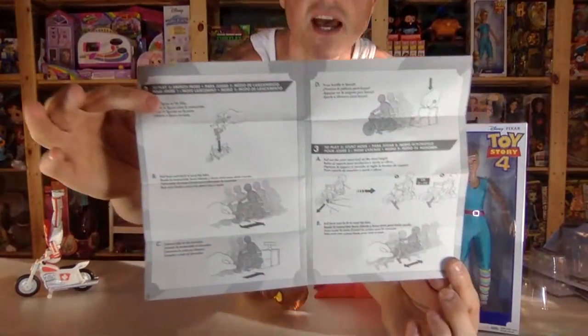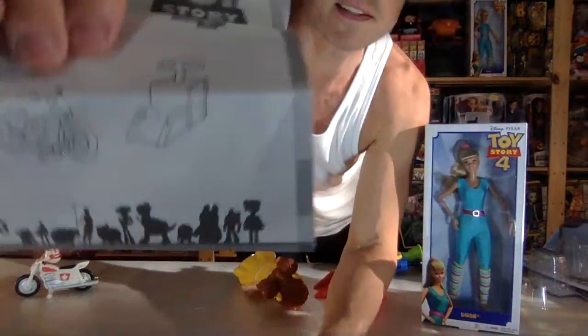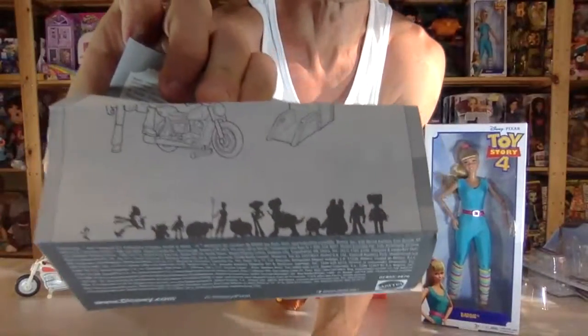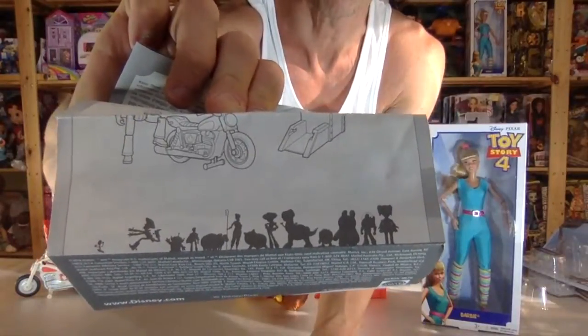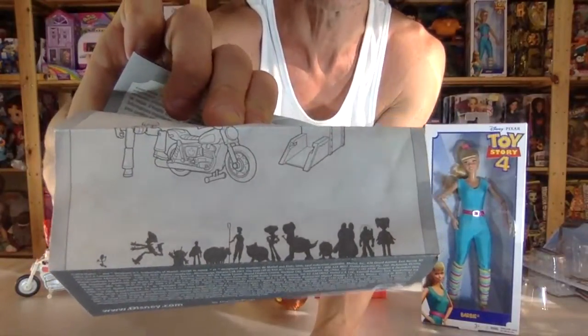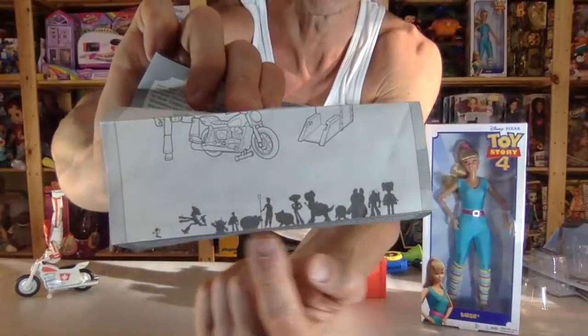It just tells you how to use them. Something that's really cool here are these silhouettes. If you want to, and you know the names of them, you can put them down below in order. I would love to see that. So if you know all of these characters, you label them down below.